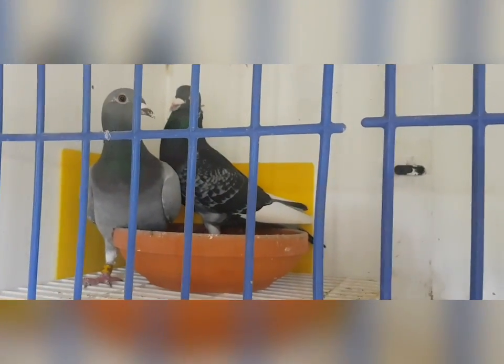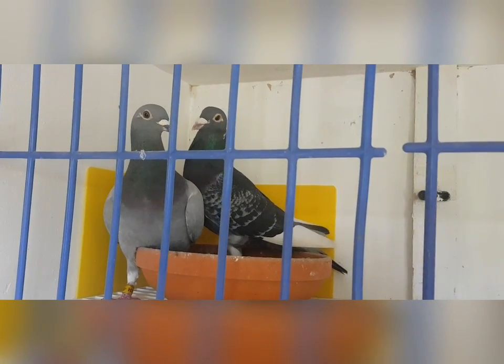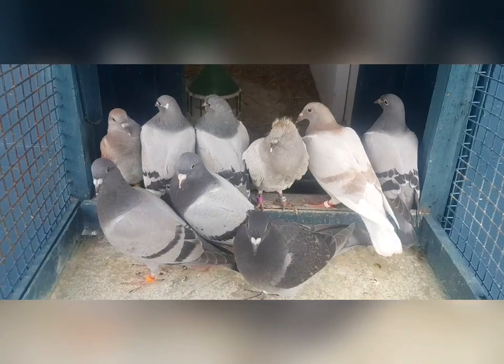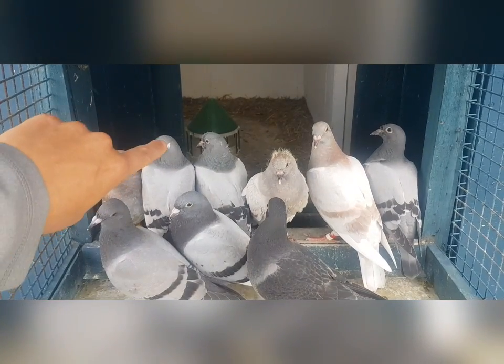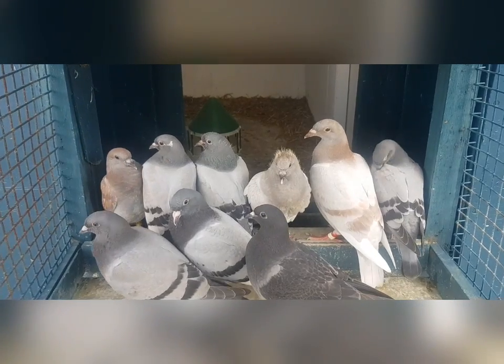So I'll take you over now and show you the young birds over the side that have been on the Top S and the ones that haven't, and you can see the difference. These are our babies here. You've got the 3 across the front here, the mealy there, and the one with the white by the side of its eye there. They are the 5 that we bred.